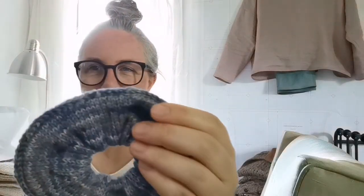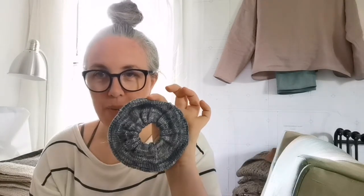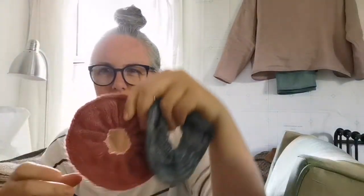The ends, the bottom and the top, I've slip stitched together. I don't think I showed this, because then I would remember how to explain this. So it's a long rectangle. I stuck one of my hair elastics in here, and it is now a scrunchie. And then I did another one in pink.